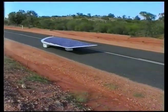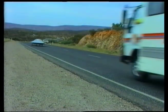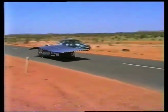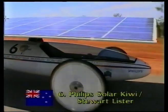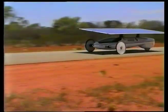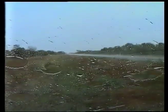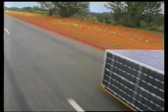Behind NTU and Michigan are BPEL and Nissan and Stanford University. Solar Kiwi and Mabuki are trying to keep ahead of heavy rain clouds. Later in the day, Solar Kiwi is lifted 3 meters into the air by a windstorm and hurled 25 meters along the roadway, fortunately landing on its wheels. It's the vagaries of the weather that add a large measure of unpredictability to this race. The Monash Melbourne car, along with other competitors, is travelling under heavy rain cloud.